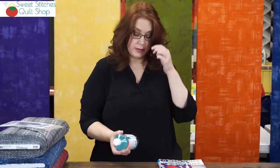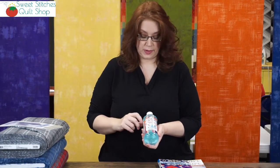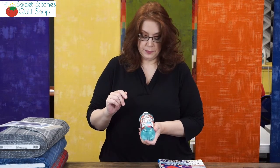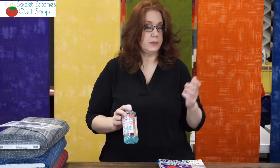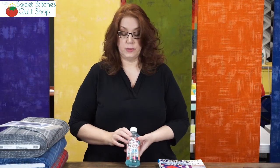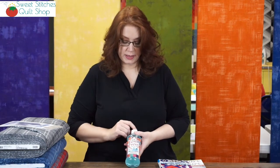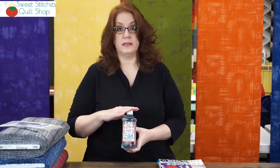A couple of other products that have come into the shop. This is Best Press, and it's actually called The Other Best Press. This is formulated for firm, stiff press. It actually has stain protector in it too, which I just discovered reading the bottle here. So that's always a bonus when you're ironing things, because it never fails that when you're working on white fabric, your iron decides that it's going to put something brown on your quilt. So stain protector in this new Best Press. This is slightly stiffer than regular Best Press, and it is scentless, so it does not have a smell to it.